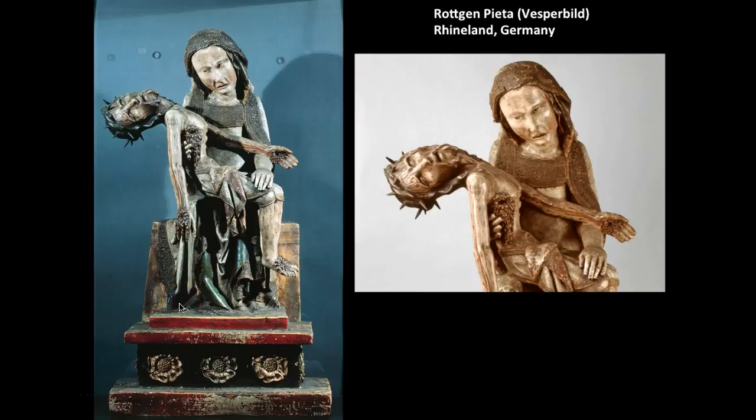This is the Rottgen Pietà, a small statue created around the year 1325. It's actually about 3 feet tall, so to give you an idea, that's about the size of a young 2 year old. It's made out of wood, and it was painted. First, we need to talk about what a pietà is.